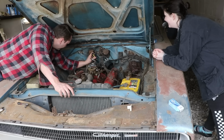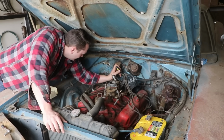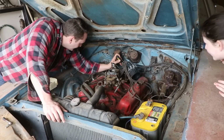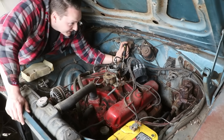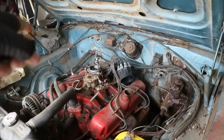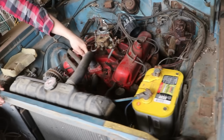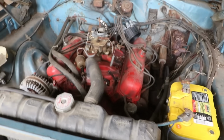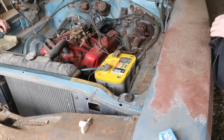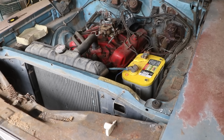You got anything? Yay! So now let's bump the key and see if we get spark at that little spark plug tester. Watch the very end of my screwdriver, you should see a little blue light. See that? So we got spark now. Getting fuel. It's pumping fuel, but we need to cut that. Get that out of there. I can smell it. I'll get a pair of cutters. We don't want it to do fuel.